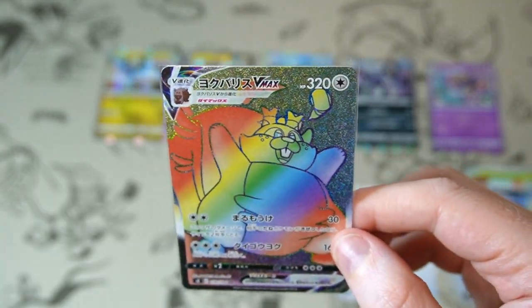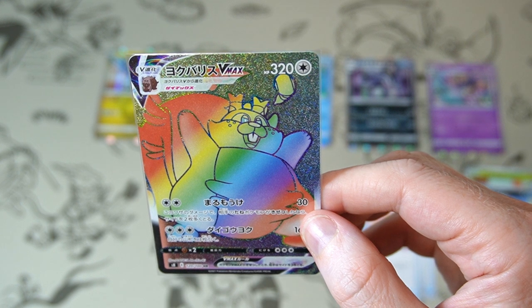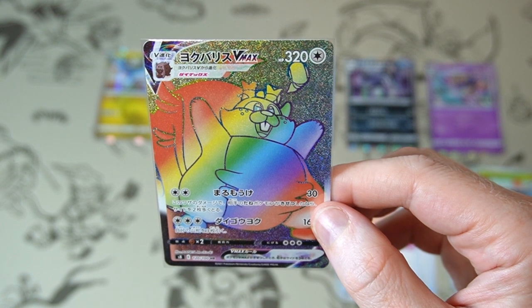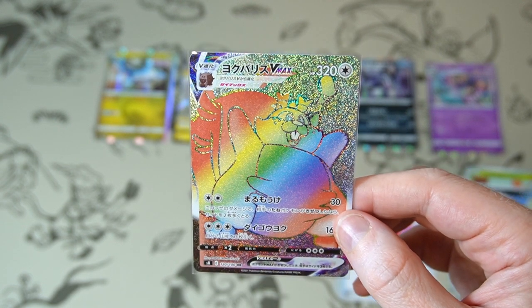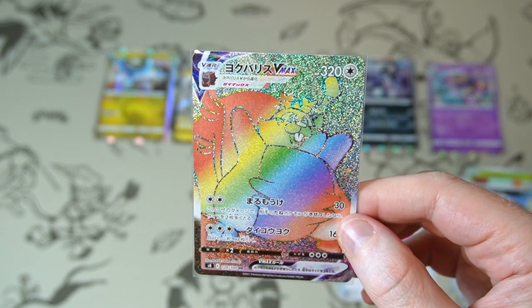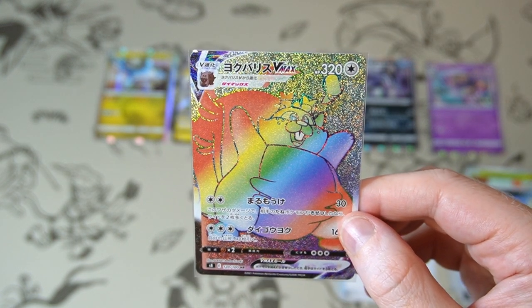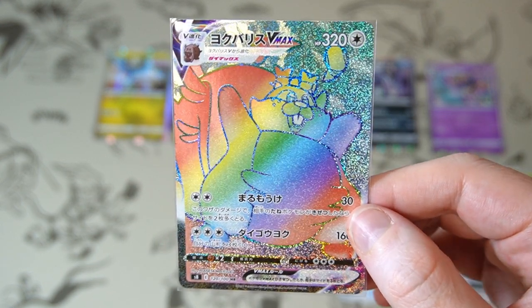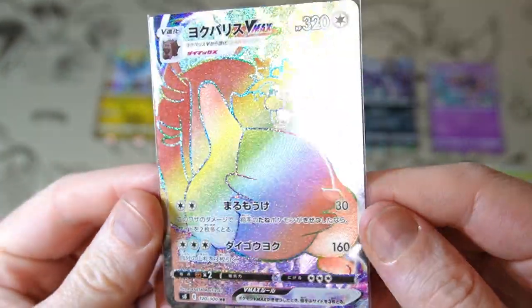I am not... What does he even do? It's got a lot of, what does it say? Basic Pokemon. Okay, I get it. So, the first attack does 30 damage, but if you knock out your opponent's basic Pokemon with this attack, you take 2 extra prizes. That's, I mean, if they're almost knocked out, that's pretty crazy, but it has to be a basic. And then, 160 and you get to draw 3 cards. I mean, it's not terrible. It's just not, like, amazingly good, but he does look quite cool.